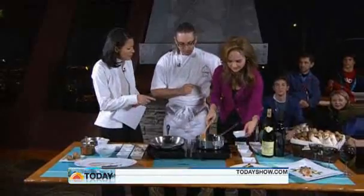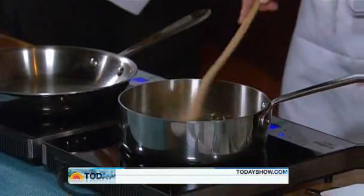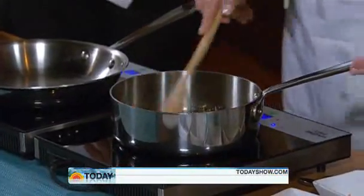Now you're using duck fat. That's unusual. Why do you use duck fat? I just really love the flavor. It gives it something special. You get that aroma of the duck fat. It's kind of a warm flavor.